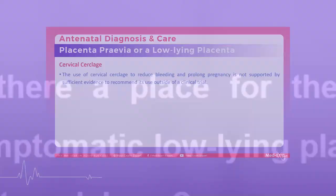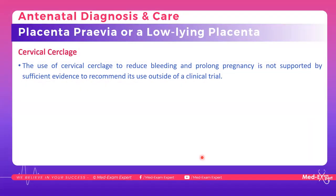placenta. The use of cervical cerclage to reduce bleeding and prolong pregnancy is not supported by any evidence to recommend its use. So there is no role of cervical cerclage in cases of low lying placenta or placenta previa to prolong pregnancy or reduce bleeding. That's another important point to know.